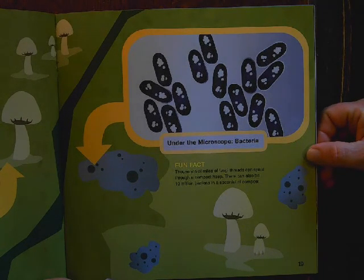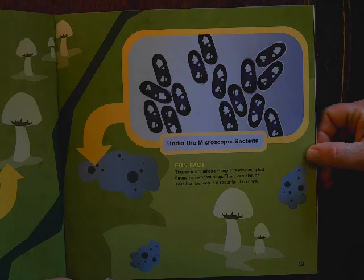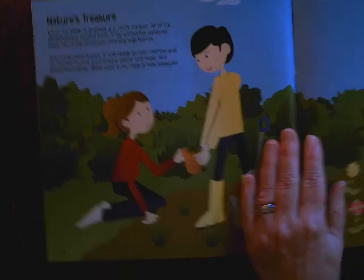Fun fact: thousands of miles of fungi threads can spiral through a compost heap. There can also be 10 million bacteria in a spoonful of compost. Wow.